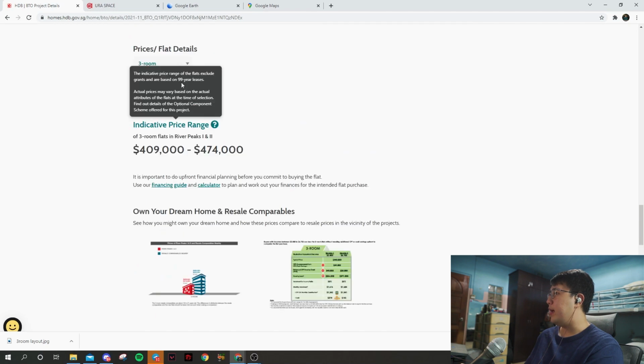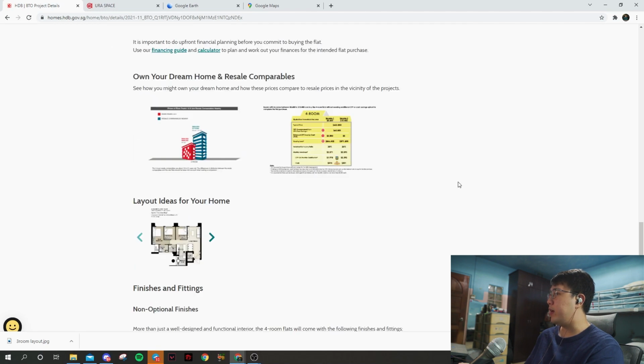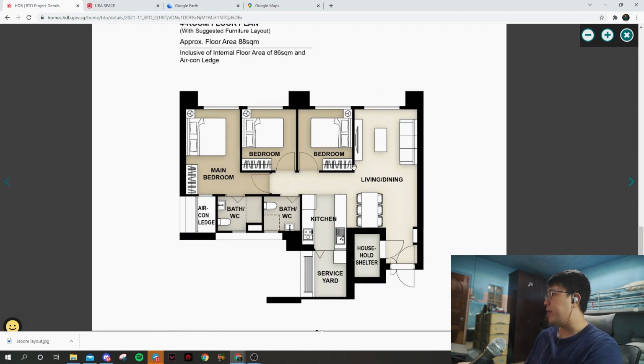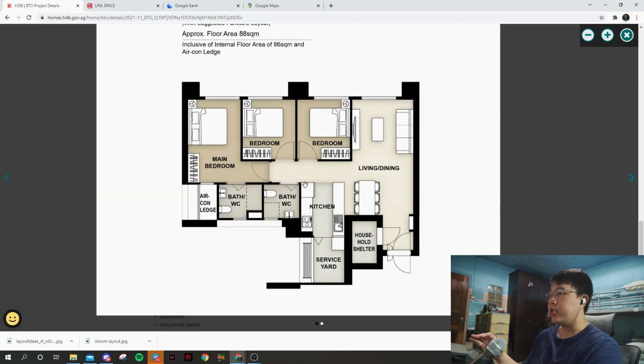Okay, looking at the 4-room layouts, you can see that this is kind of a typical BTO layout, but with the exception of the kitchen. So you can see the house shelter is actually in between the main door and the kitchen and yard area. So usually the kitchen layout is more of a horizontal layout, but for this unit it is a vertical layout, so that is quite interesting.